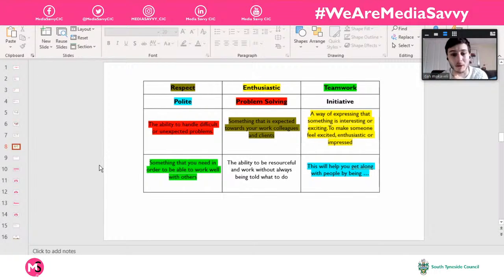Okay, so problem solving, the ability to handle difficult or unexpected problems. Something will always come up that you're not expecting. It might be, you go to print something off and the printer's knackered, or you're going to do a presentation with somebody else and that other person doesn't show up, or they're ill that day, or whatever. Sometimes you might need a little bit of problem solving on the spot. How are you going to deal with it?